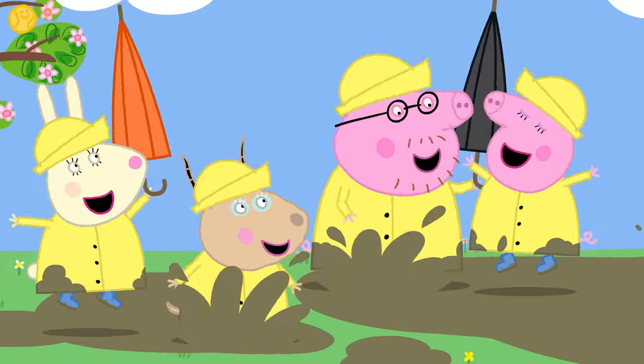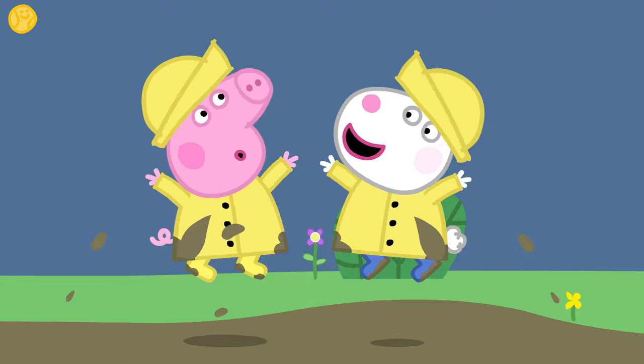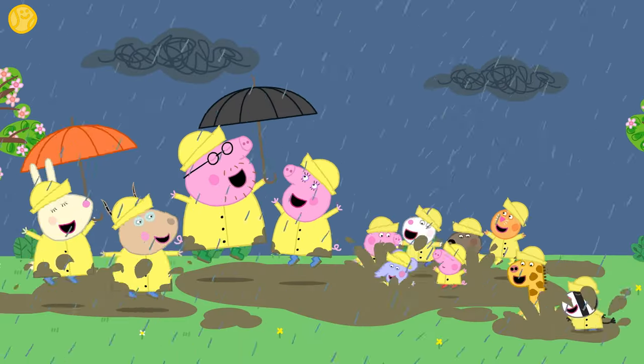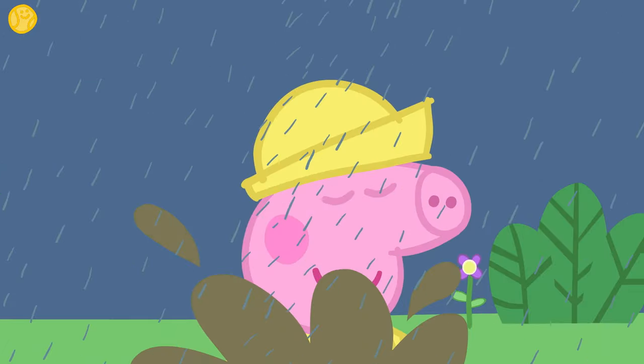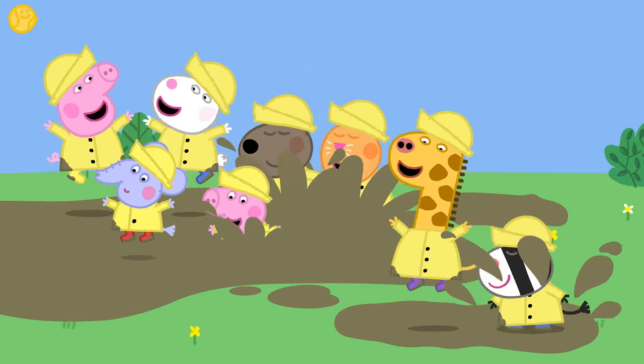What do you think Peppa and her friends are doing here? Would you like a clue? It's something Peppa loves to do in a muddy puddle. That's right. Peppa is jumping with all her friends. Shall we see some of your jumping? Off you go.